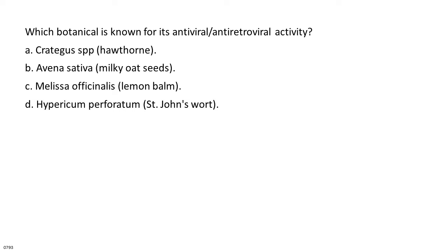Which botanical is known for its antiviral, antiretroviral activity? A. Crataegus spp, hawthorn. B. Avena sativa, milky oat seeds. C. Melissa officinalis, lemon balm. D. Hypericum perforatum, St. John's wort.